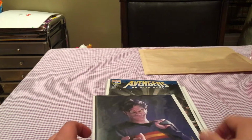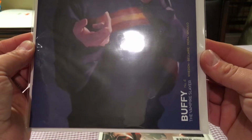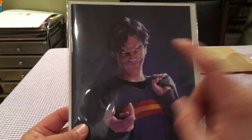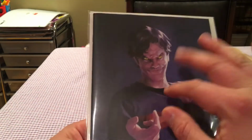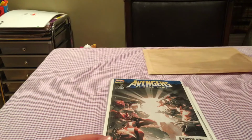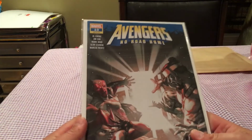They also had something I didn't get earlier in the week, which was another Buffy the Vampire Slayer #4, but it's not the regular one. It's the variant where, what's his face? Anyway, I forget his name, but it's the vampire variant. So I got that to go along with the Angel vampire variant that I got.